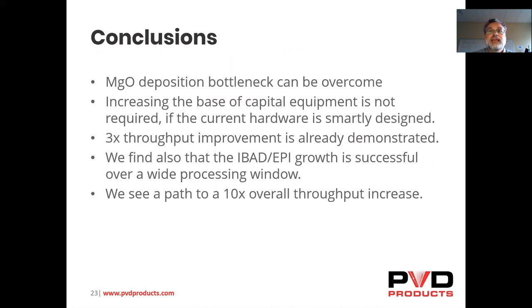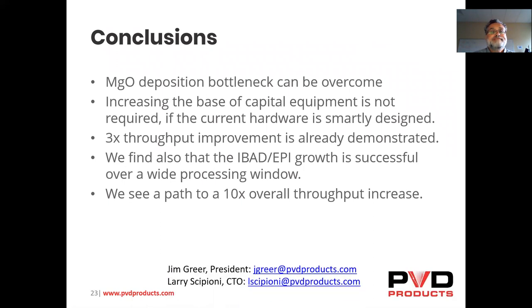So to conclude, the MgO bottleneck can be overcome. Rather than just brute force increasing the capital equipment base, smart equipment design allows much greater throughput with a very similar footprint to what has been done previously. And this design allows us to see a path toward a 10x overall throughput improvement.